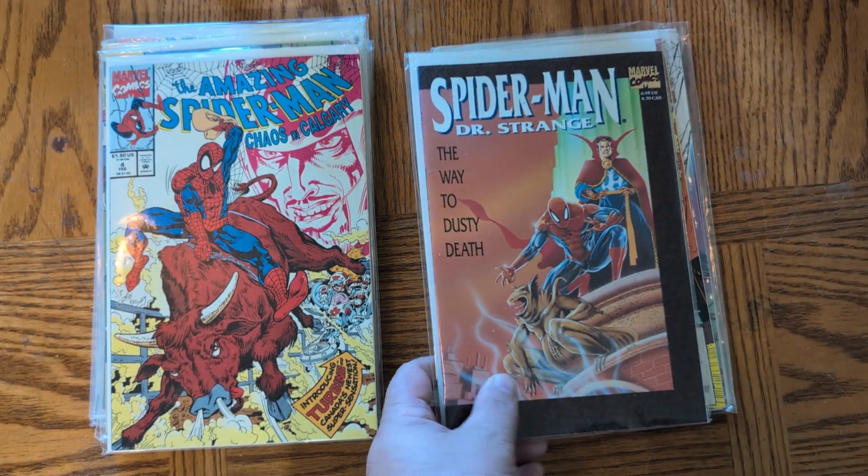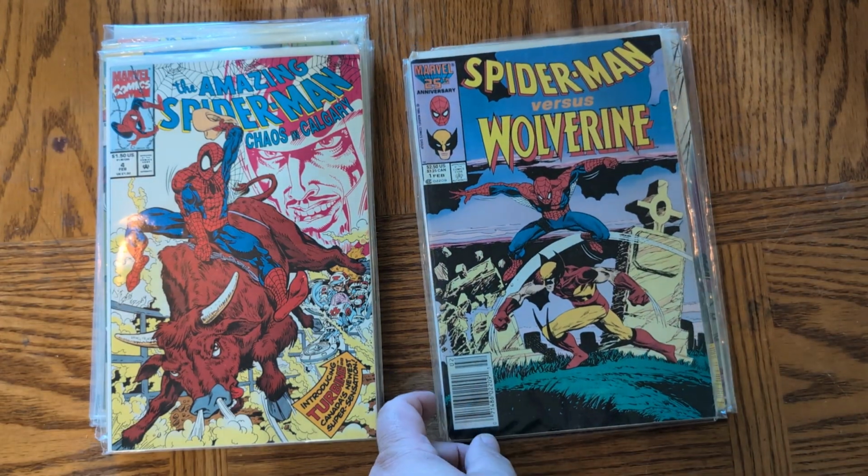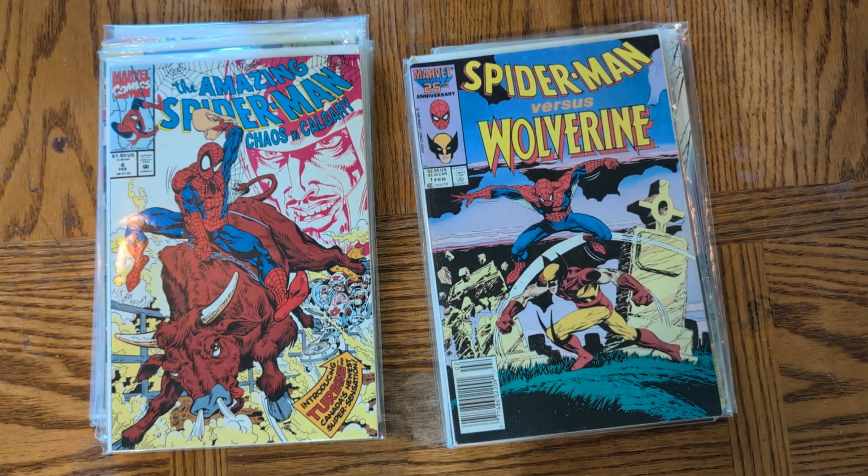I got Spider-Man and Doctor Strange, The Way to Dusty Death. That doesn't exactly roll off the tongue there. And Spider-Man versus Wolverine. This is where Spider-Man inadvertently kills somebody, and it is also the death of Ned Leeds. So yes, unlike in the Spider-Man movie, he becomes a bad guy. So that's stack number 2.